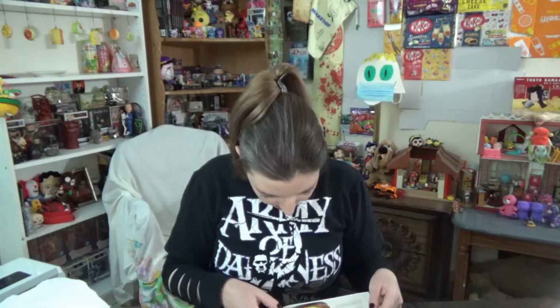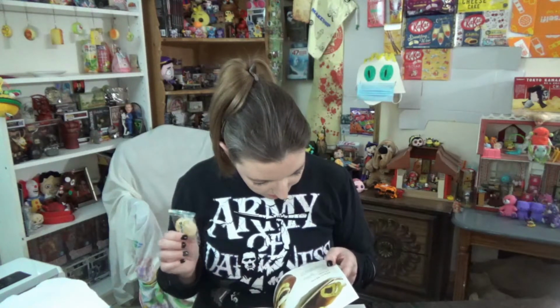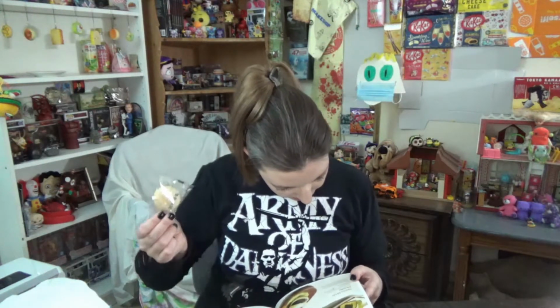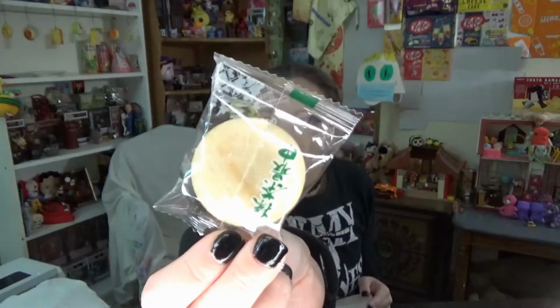So next, let's do this. Oh, this is fun. Hang on, let me find it. I think it is Matcha Mochi Monaka. Crispy Monaka wafers filled with a matcha and azuki paste. Interesting. So it's another wafer.